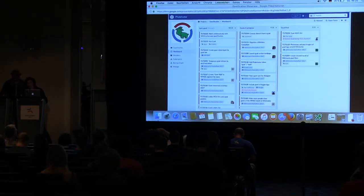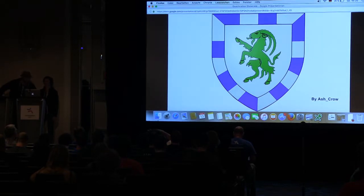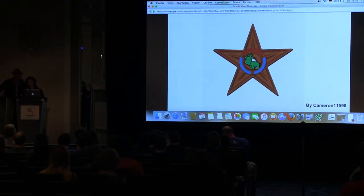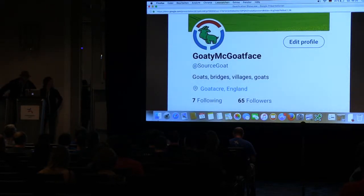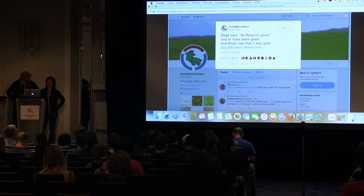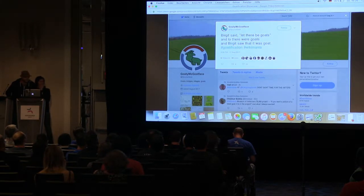Of course, we are software developers and tech people, so we have a workboard on Phabricator. Go check it out. Every great movement needs a goat of arms, obviously, so that's our goat of arms. And also for use on Wiki, we have an awesome barnstar with a logo in it by Cameron11598. We also have a Twitter account, SourceGoats, that's the one you should look for. We have more followers now, it's up since 2 days ago, so it's really a thing. And the first tweet, Birgit said, "Let there be goats." And lo, there were goats. And Birgit saw, and it was goat.